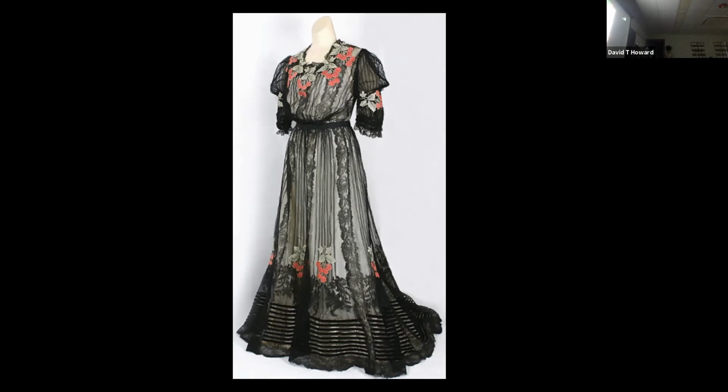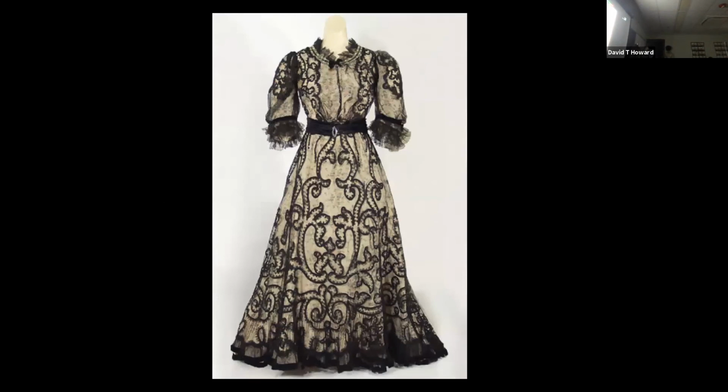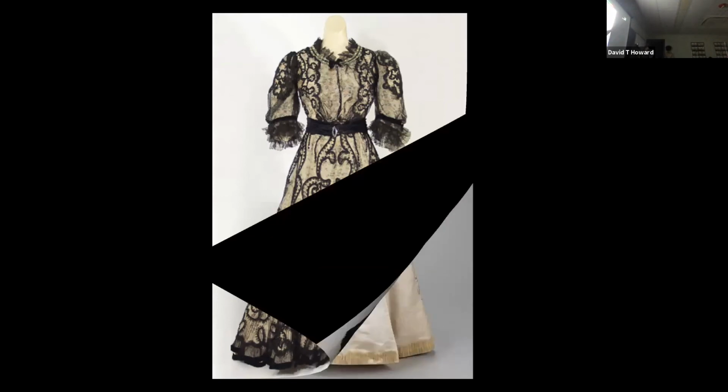So see all those stripes? Those are all individual stitched pleats all the way down. And then you can see the pleats running this way as well. So it has a very graphic nature to it. It's really beautiful. Here we can see another dress with just, I mean, a lot of stuff going on there.